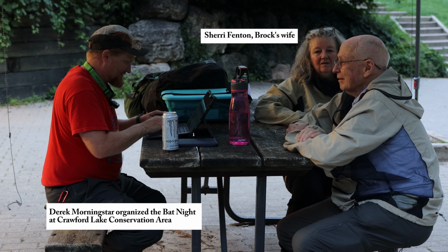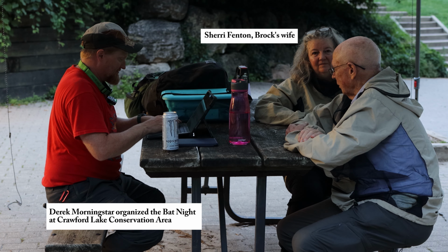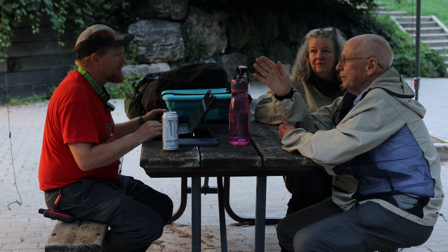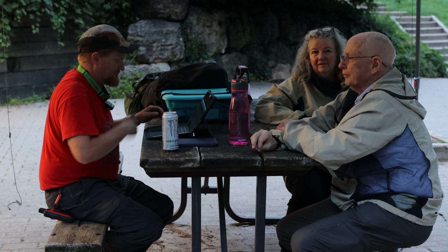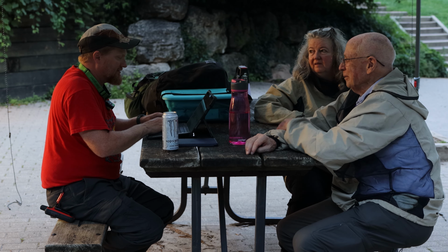Derry Morningstar's a colleague. He's been doing bat surveys and things for some time, and I've interacted with him in a number of ways. The event he planned last week was, I thought, just excellent. I was very impressed by the way, well, I know he's very thorough in what he does. He gave a bunch of people an insight into people who study bats, and gave the people that came to visit a chance to talk to bat biologists, ask questions, listen, interact. And that's very important for scientists to do.